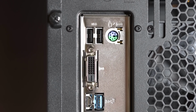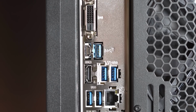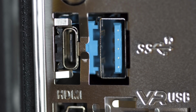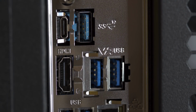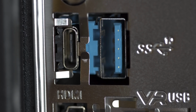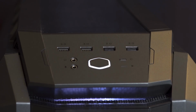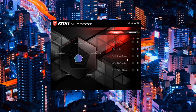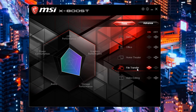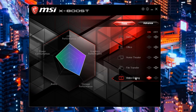So on the back of this motherboard, there are a lot of ports, including 2 Lightning USB 3.1 Gen 2 ports, one for Type A and one for Type C. If you connect multiple devices to the PC, it lets you run up to 8 gigs a second, which is pretty awesome. There are a total of 10 USB ports on the back, 4 on the front, which is great. What's also great is MSI's X-Boost program, which I'd never heard about until today, but it lets you accelerate data transfer rates from your USB devices, and you can also custom tailor the performance of it to fit your needs, whether it's gaming or editing, etc.